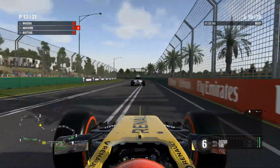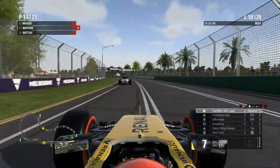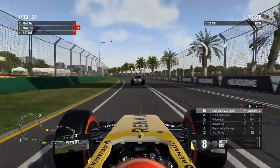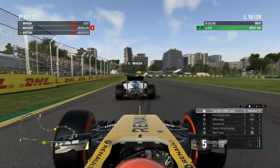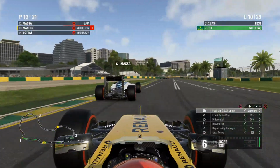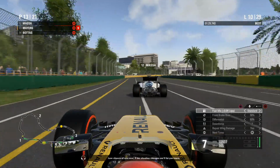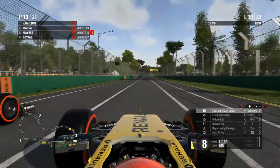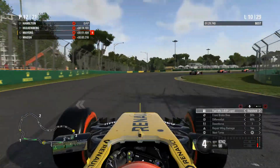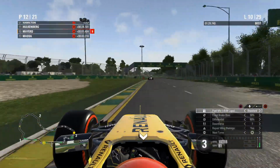Lap 10 and we've made our pit stop. We are on the super soft tyre still. Massa's got in front of us because we were held in the box. Possible chance of rain. Down the inside of Massa and we are up a place.